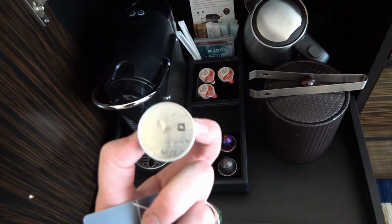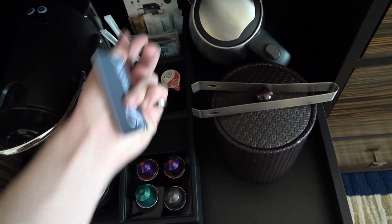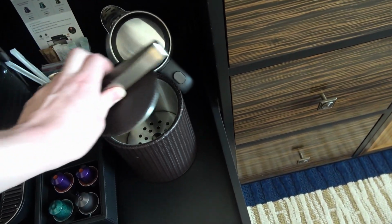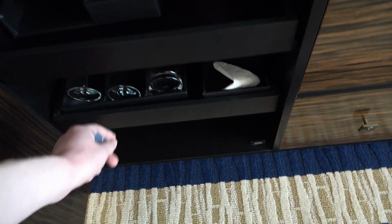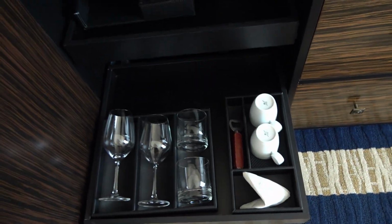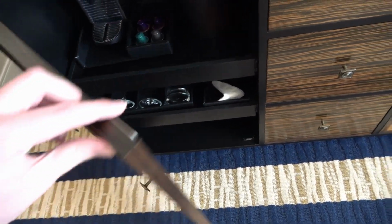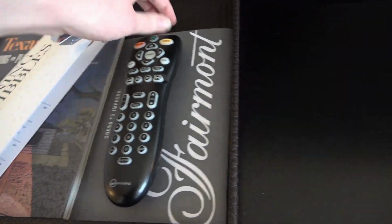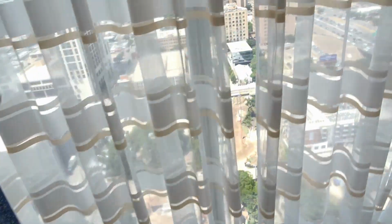Here are the Nespresso capsules. Everything you could ever want for your Nespresso. You get creamer, sugar, basically everything, and instructions on how to use the Nespresso. We also get a standard electric kettle, ice bucket with tongs. All very high-end, very nice presentation. The kettle's gonna fall out, apparently. And down here we have, ooh, wine glasses, regular glasses, a bottle opener, coffee cups, napkins, very well presented, very luxurious. Here we have everything here, room service, magazines, information probably about restaurant dress codes, because this is that kind of hotel. Trash bin with recycling. I like when hotels offer that program, actually.